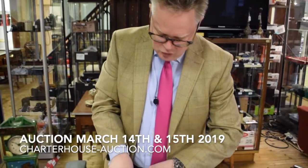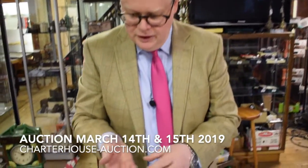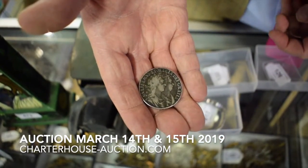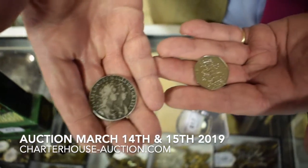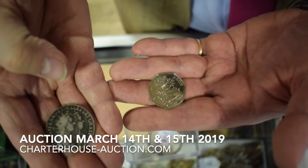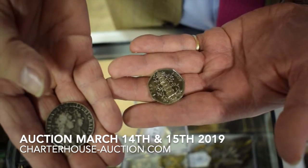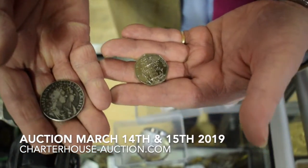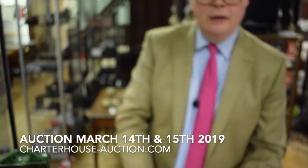And as it's a collector's sale, we've got coins. We love our coins. This is one of my favourite coins in the sale, a William and Mary, one of the very few double bust coins which we have. And more modern, we've got a 2009 50p. So your William and Mary coin is probably worth somewhere in the region of maybe £100 to £150, and your 2009 Kew Gardens 50p, that's the rare one, that'll probably do £80 to £100. So again, it's amazing how a coin that is only 10 years old is worth just a fraction, well, actually not a fraction, but just less than a coin from the William and Mary period.